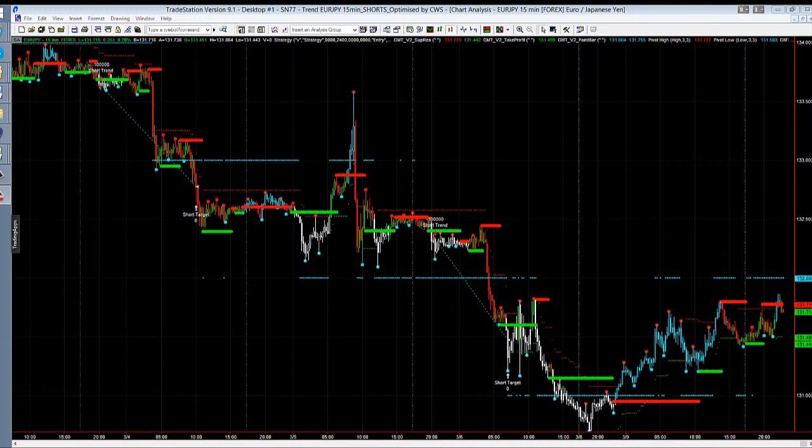So as we know with our trend trader, very simple. We'd like to keep the strategies nice and easy and simple. Once we break support, dynamic support resistance. So on the chart here, you've got your support there in green and your resistance in red.